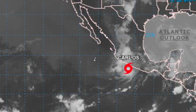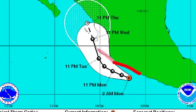And in the eastern Pacific, we have Carlos. Carlos is now a tropical storm. It may go back up to hurricane strength today, but then decreases again as it comes very close to the shoreline on Wednesday and Thursday.